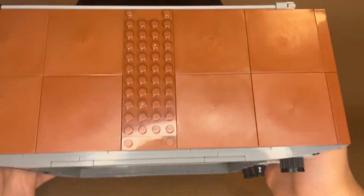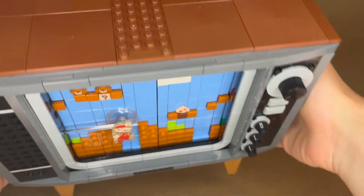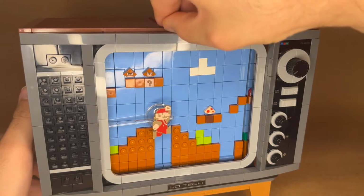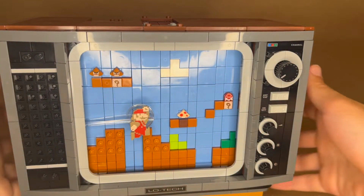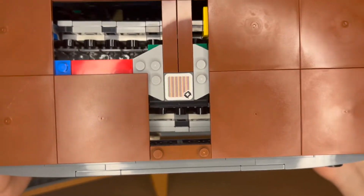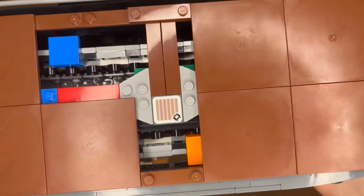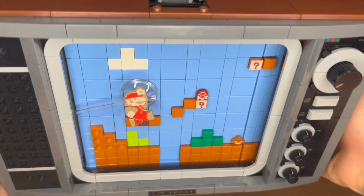Coming around to the top, it's just all tiled off again with those 8x8 tiles, and then this plate is where Mario, let me try. So after taking off one of these tiles, you can easily pop this one off, and then you can see on the top that exposed is the place where Mario would stand, the electronic Mario.